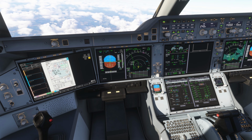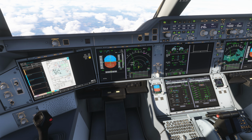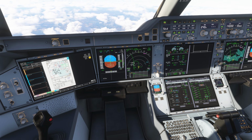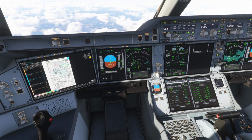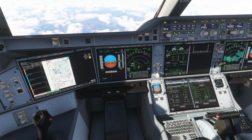Okay, so I did actually change the time slightly to make it a day flight rather than a night flight. So 2030 in the real world is in 8 minutes time from now. So that means we can expect to hold for 8 minutes more and then rejoin the arrival for Copenhagen.